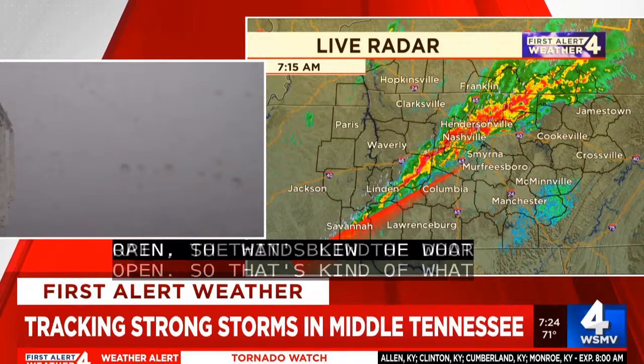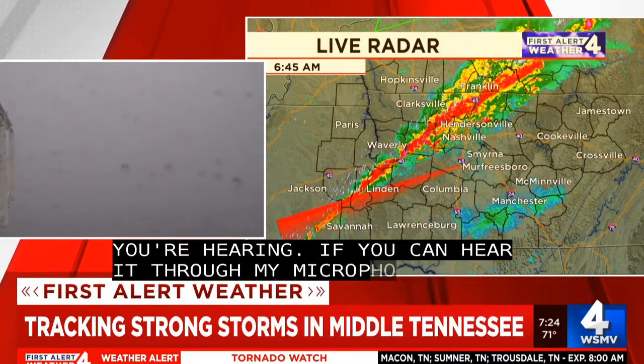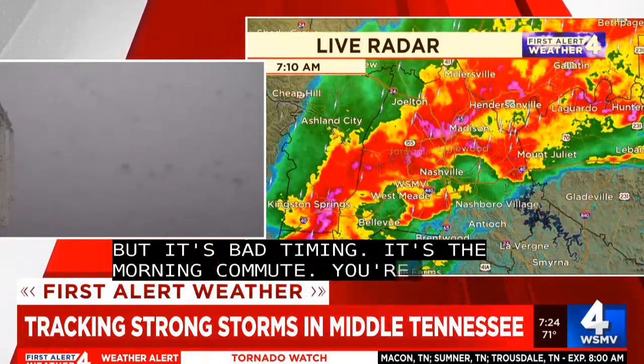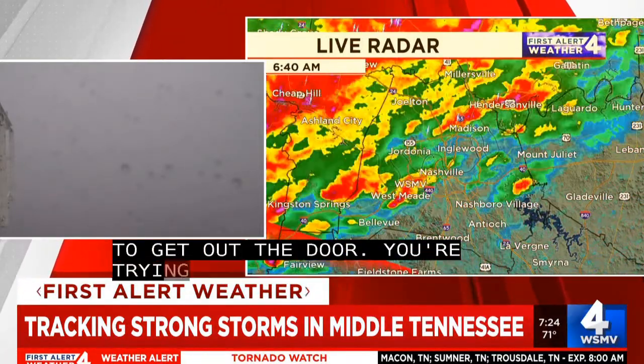Again, none of these storms are severe, but it's bad timing. It's the morning commute. You're trying to get out the door. You're trying to get to work. The good news is, even though we're in the heart of this in downtown Nashville, the end is in sight.